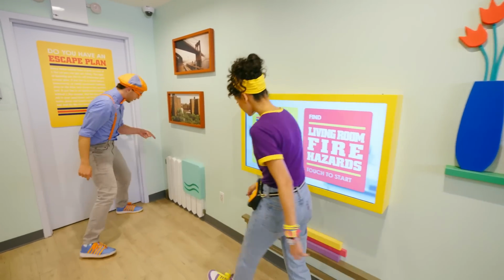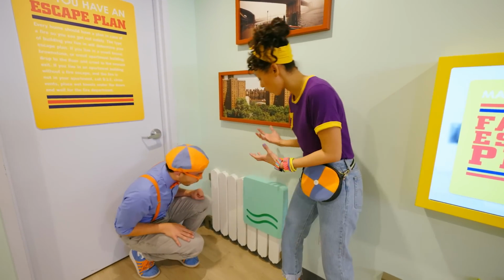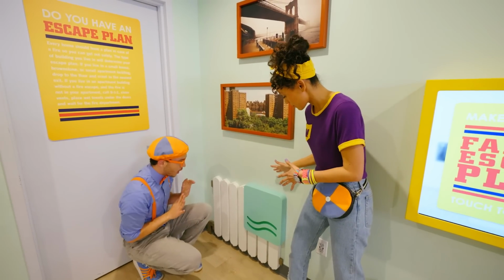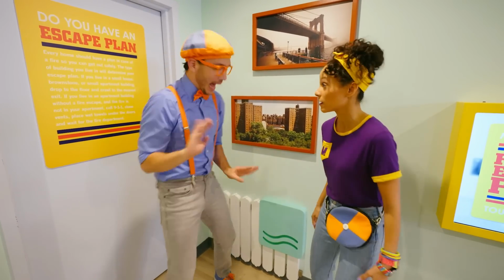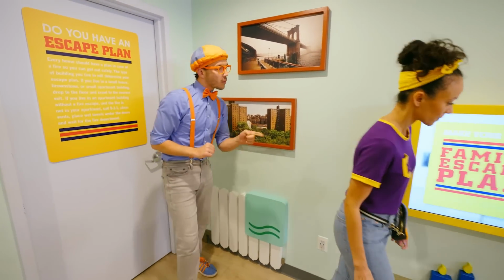Whoa, well, this is the radiator, right? It keeps the home warm, and it can get very, very hot. But what's on top of it? Uh-oh, there's a towel on the radiator. That is not good. That could definitely start a fire. Oh, what about these?